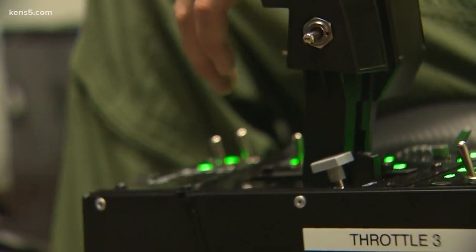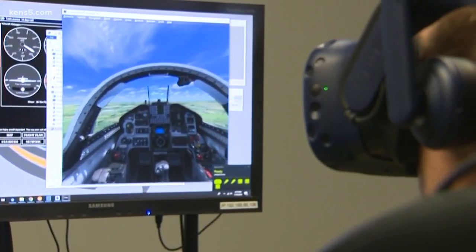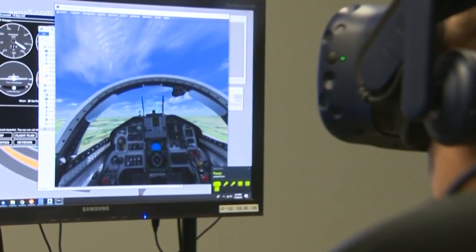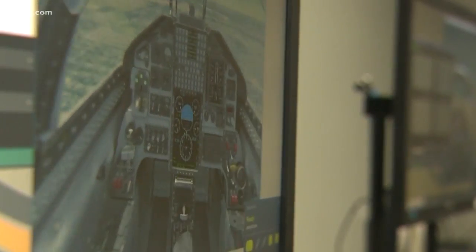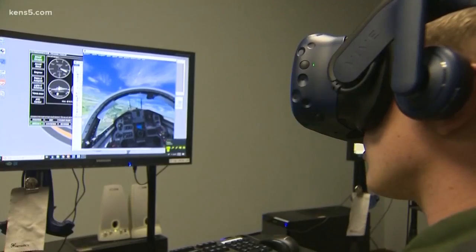The computer program allows the students to get an almost real-time feel if they were flying. The effectiveness is key. There's some skills that need to be trained at a lesser level before you put them into that environment. And those skills might be able to be trained here to a lot higher degree than we've been able to do in the past. The virtual software costs about $4,000. Another plus is being able to get real-time data from the students.